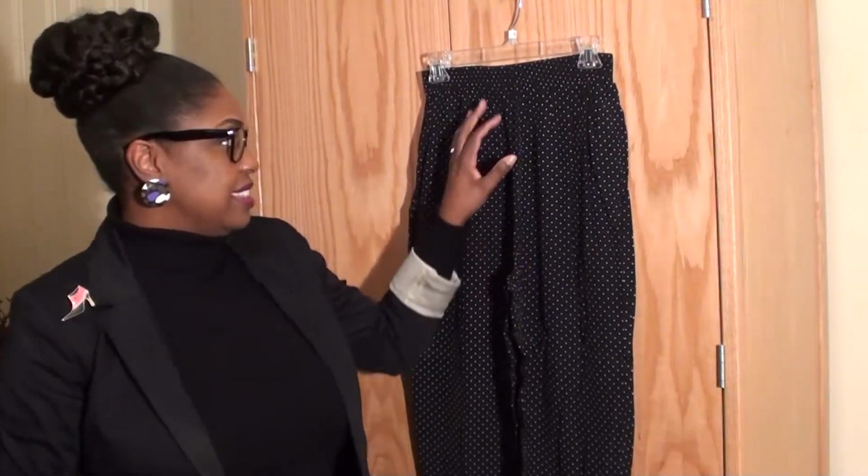So don't necessarily count out things that have an elastic waistband. You can almost always cover them with a belt, or put something over the top of them to cover up that elastic waist. If the rest of the pant works and you can make something happen with it, then the elastic is the least of your concerns.